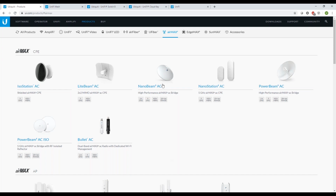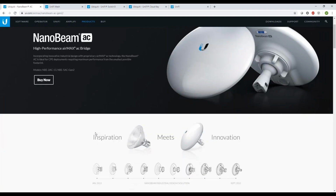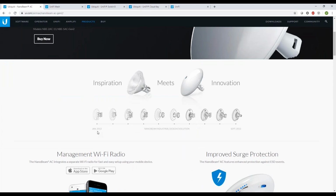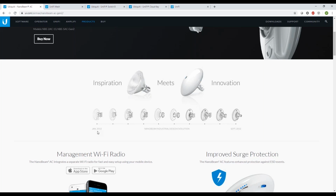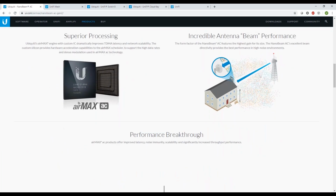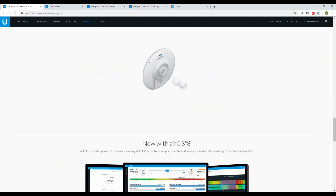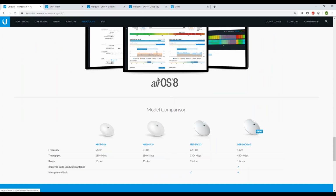We did actually deploy a couple of these NanoBeam AC units in our tech support lab, I think last month. One in one corner of the room and one in the other corner of the room, and they were about 20 feet apart, and we got great connection, maximum speeds. So they can work closer than that. Ubiquiti doesn't actually publish the minimum distance. But the good part with this product is you can control how much power it's outputting.